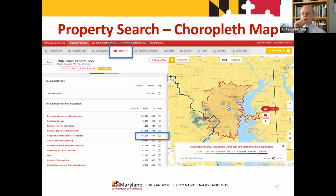And I'll show you another one, this for the same labor force. This is the mapping I was talking about. Each of these little toggles right here, and it gets a little confusing because everything has a toggle. But for this particular instance, it's telling you, I want this on the map or I don't want it on the map. You can only have one toggle at a time for this sort of map. And what this is doing is I pretended that I wanted to do some sort of computer mathematical occupations requiring business that would locate in Odenton.